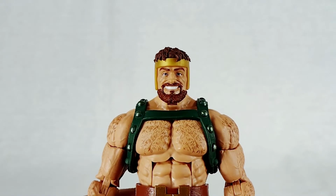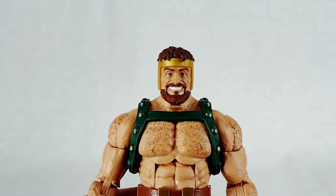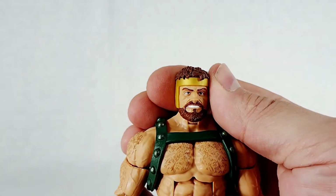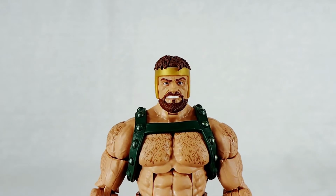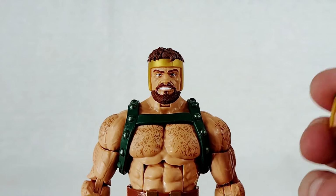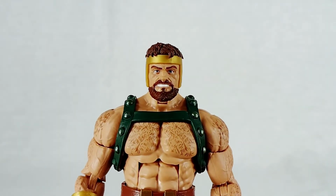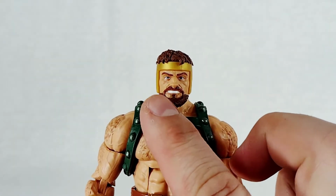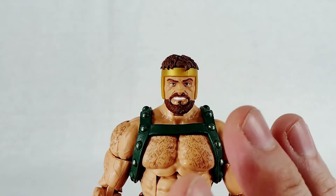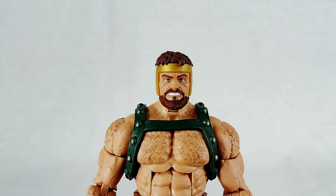Now, for accessories, Hercules does have two heads. He has this head, his happy head, his drunk head. And he has this secondary one that's more of a meaner, more serious look. Like this is the look he would have while wrestling Thor or going into battle. I got very fortunate that the eyes on mine are both pretty straight on. I like that. And like I said, this big toothy grin, this big toothy smile or grimace, is very Hercules for this time period.